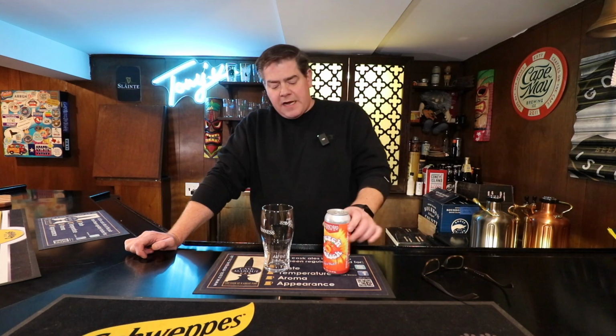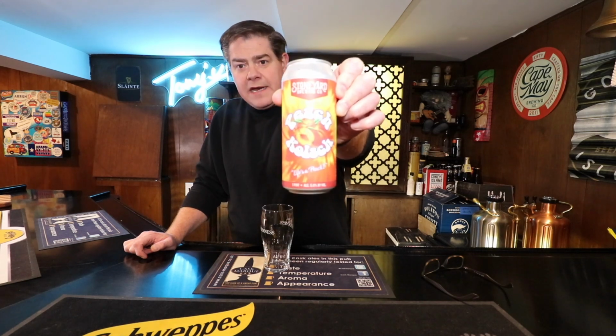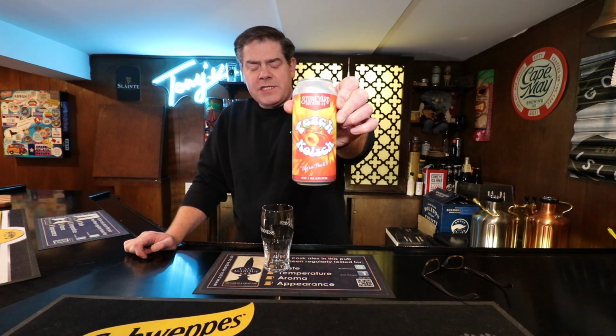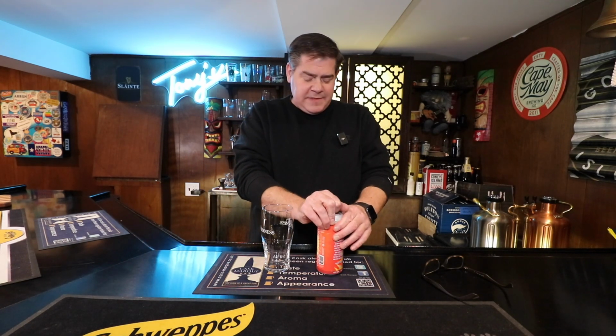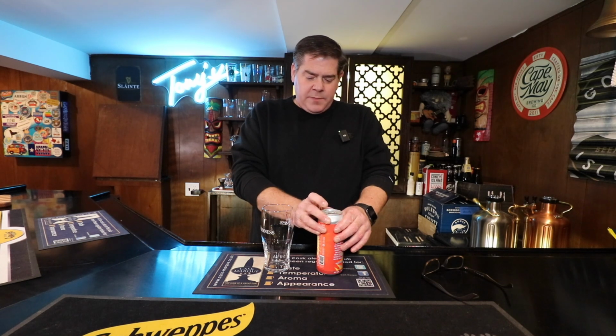Now, I'm not a big fruit beer guy. Normally I stick with the stouts, but I've been getting into sort of the blueberries when it comes to wheat beers. So when I saw this in the store, I thought it was interesting. I also sort of loved the can art. It reminds me very much of Dazed and Confused, and I sort of dug that. So without any more talking or chatting, let's crack this open.